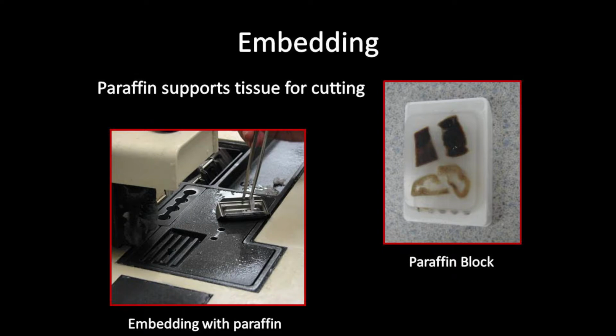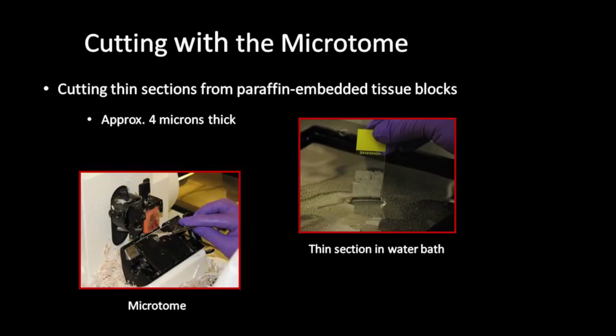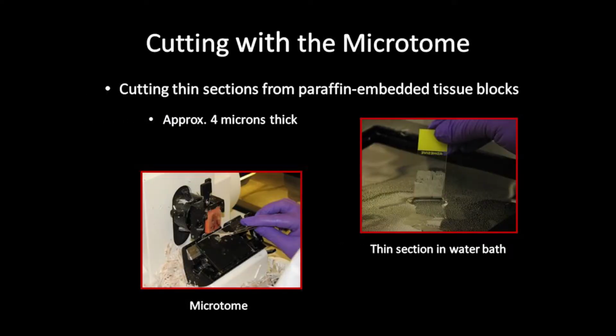Once the tissues have been embedded in paraffin, they are in block form and ready to be processed the next day. This allows them to be sliced into very thin sections on a special cutting machine called a microtome. Each section is about 4 microns thick.